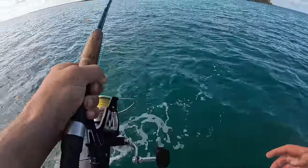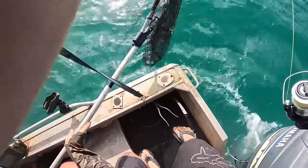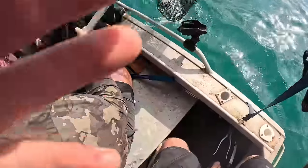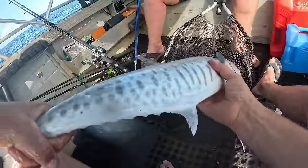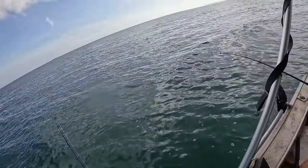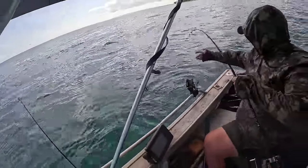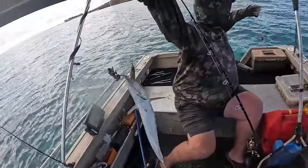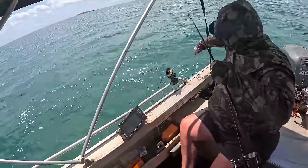Oh yeah, mackerel. Mackerel. Oh, good job. There you go, finally we got a mac. That's mine. Another little mackerel. Where's the maggots? It's caught on the thing there. Here, I'll hold this. Good job, Barra. We got another mackerel. Oh yeah. Little mackerel.